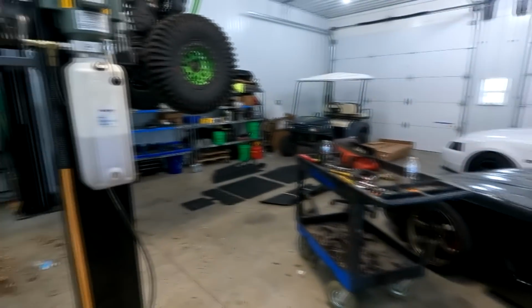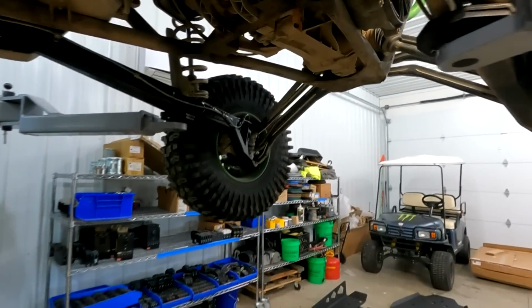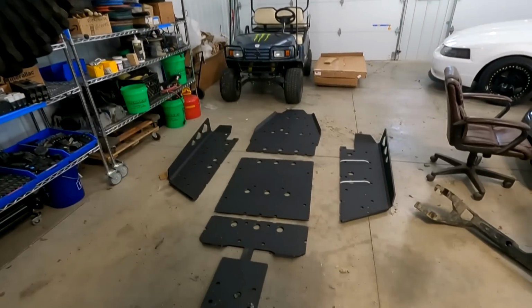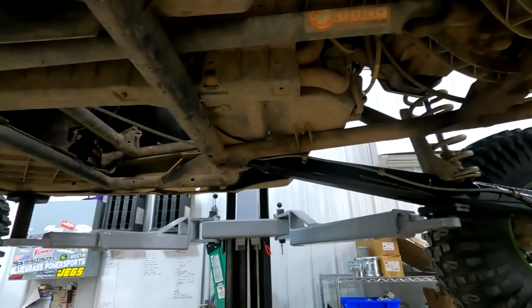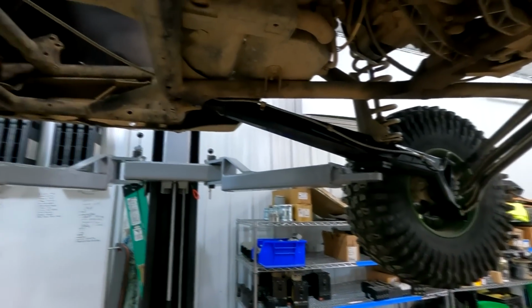So I got lucky on that hit that it didn't crack the trans or the rear diff, whatever you want to call it. So figured it was time to get some fresh stuff underneath here and start fresh with some protection. So this thing is riveted on, which sucks. So you got to drill out all the rivets.